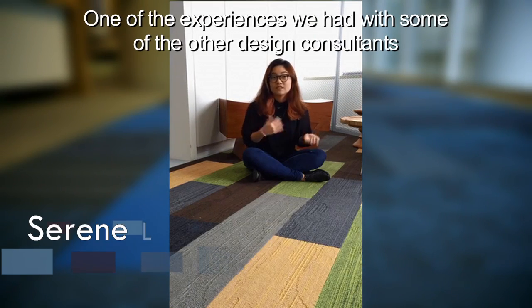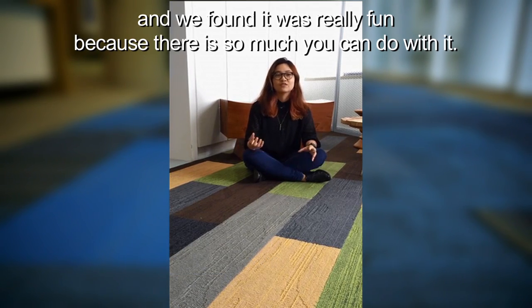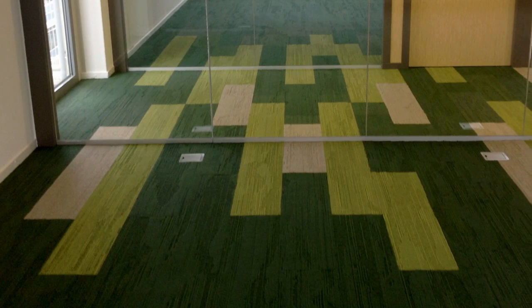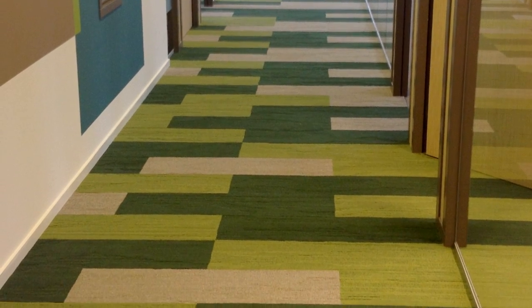One experience we had with some other design consultants, we actually got together to figure out how to use this new product, and we found that it was really fun because there's so much that we can do with it. I've been presenting this new collection to many architects, and they mainly are very enthusiastic about this collection, just like me, for the rich texture, the difference in size, and it's really allowing interior architects to use their creativity to make spaces different than with a standard 50-50 tile. There was even one architect who decided to change the wooden floor he proposed for the project to the real planks from Interface.